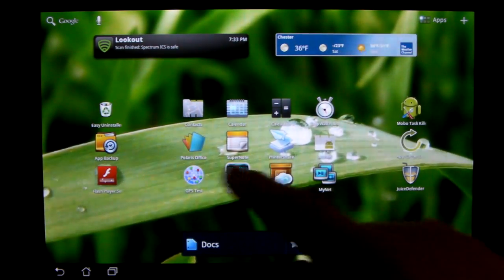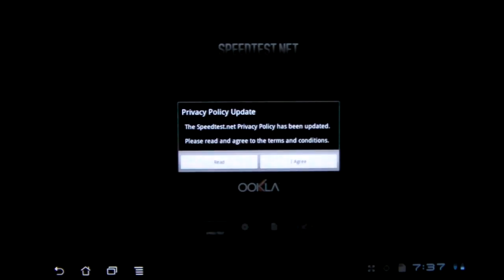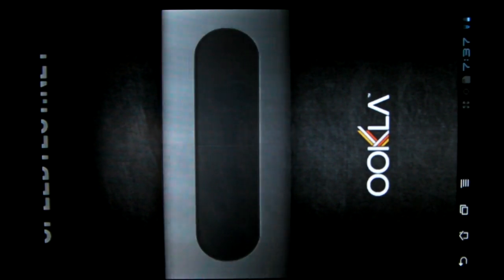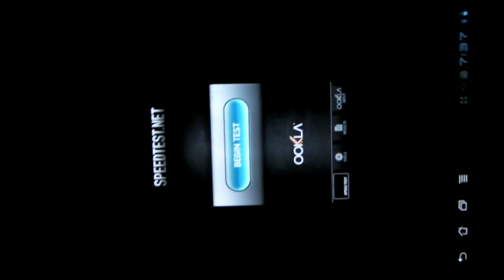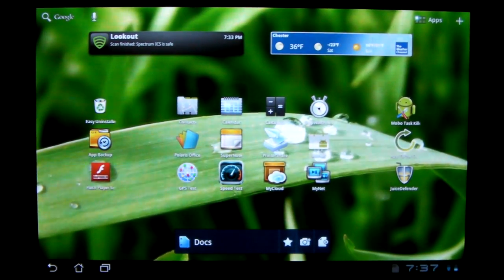Marketplace, everyone knows what that is. GPS test, it basically just tells you how many satellites you're connected to. It takes a while to get connected. Speed test, whatever, I agree. That's really not lining up right, but it does what it says it does. It tests your Wi-Fi connection speed. That's in kilobytes, so that's pretty slow right now, but whatever.